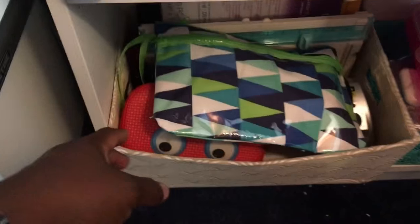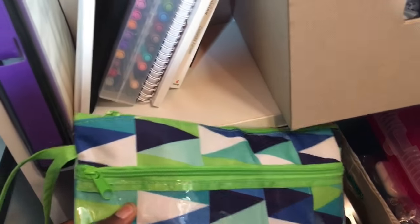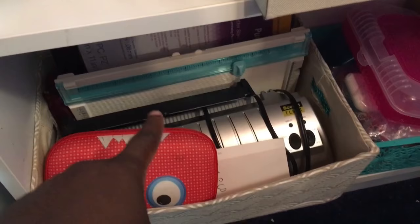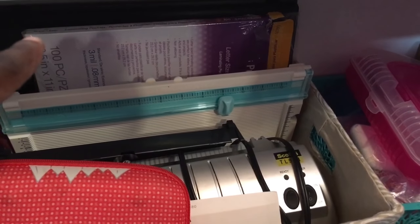And down here is where I keep, and this pouch has extra pencil holders, so I didn't have to buy any this year. So I keep the extra ones away. I keep the extra ones in here. I keep my laminator, my paper cutter, and laminated sheets in there.